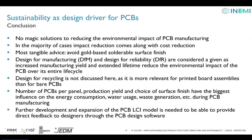So in conclusion, while there's no magical solution for reducing the impact of PCB manufacturing, there are a number of design measures you can take. Most of them are aligned with the cost reduction, so that's a positive. And the most tangible advice is, if you don't need gold-based solderable surface finish, please don't use that. Obviously, design for manufacturing, design for reliability, will improve production yield, extend the lifetime of your product. So these will also benefit the environment.